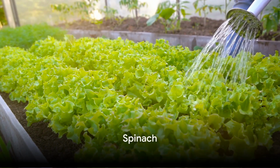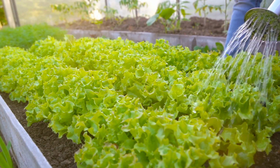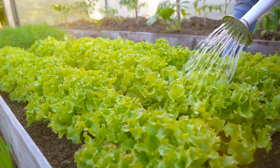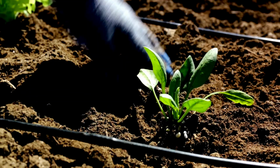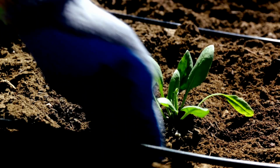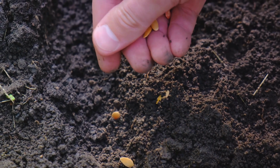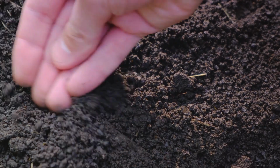Spinach is a cool season crop that thrives in early spring. Known for its rich green leaves and impressive nutritional profile, spinach is a gardener's dream, easy to grow and remarkably resilient. Let's dive into the planting process. Start by choosing a sunny spot in your garden, as spinach loves a good dose of sunlight. You'll want to sow the seeds about 1/2 inch deep into the soil. They don't need to be buried too far under, just enough to keep them secure.